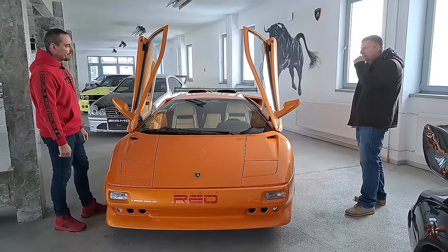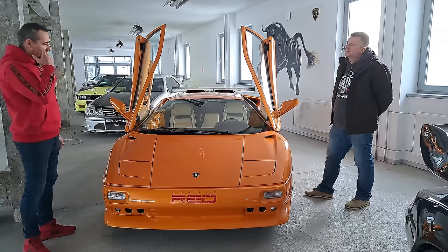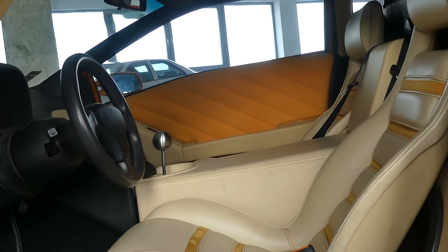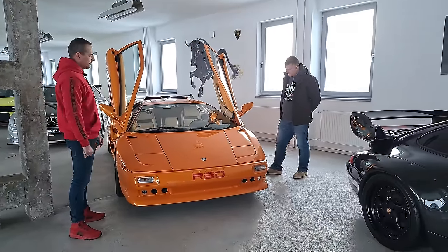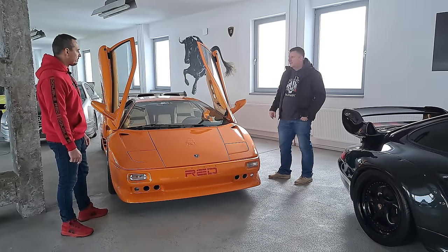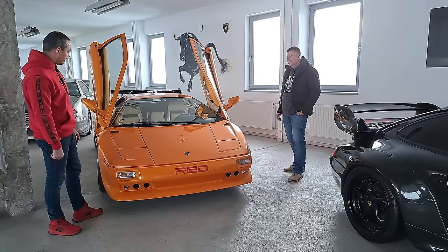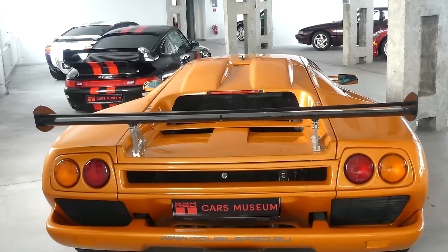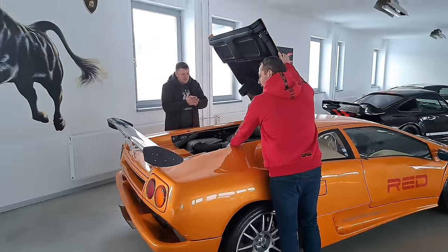But there's a bit of a story with this car, isn't there? This car was owned by one of the richest, let's say, mafia guys in Slovakia. He was shot in 2003, so it was his car in the 90s. And this car was a slightly different color as well. The previous color was black. What do you reckon? Do you prefer the orange or would you like to see it in black? I think it's a beautiful car. So we're gonna look at the engine now.